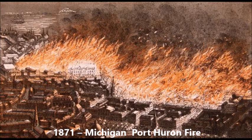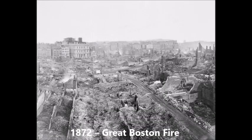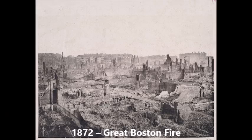So all three of these fires, amazingly, coincidentally burned down this area. And then 1872, the Great Fire of Boston. And this was quite the fire. Massive ruins. Check out those ruins. So, yeah, for whatever reason, they had to get rid of some evidence and some architecture there. That's massive destruction. Look at that destruction.